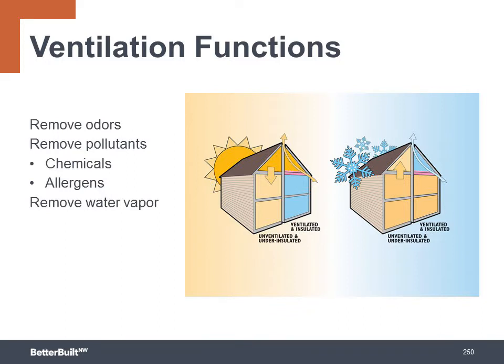Ventilation systems provide many functions. They remove odors and pollutants like chemicals in the form of volatile organic compounds or VOCs, and they remove water vapor that is constantly being created by the daily activities of the homeowner. As the bad air is removed from the home, it needs to be replaced with fresh, clean air in order to keep the indoor air quality high so that we can live in a healthy home.